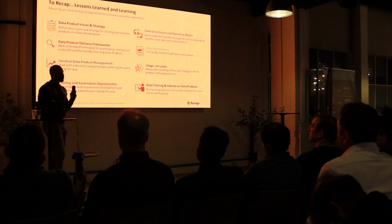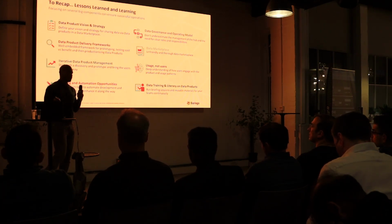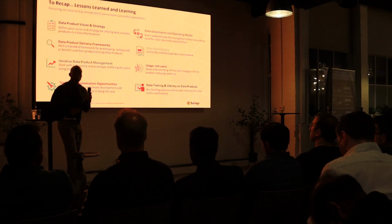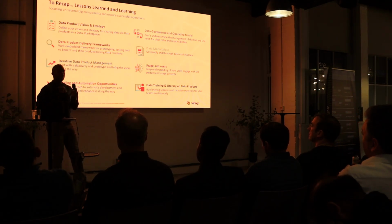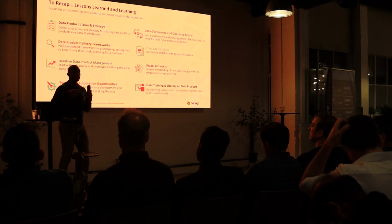And also think about usage, not users. Don't only look at, oh, I've got 5,000 users across the organization, or 2,000 users, or oh, I've got 100 users across the organization using this product. You want to look at what they're using it for, because that's what would help you evolve the product and make it better. You want to see what these use cases are and how you can improve on them.